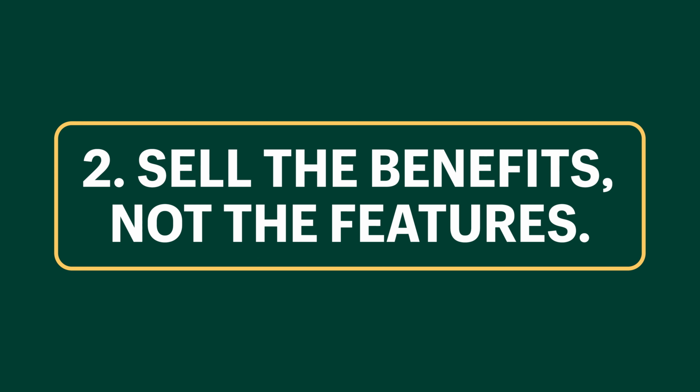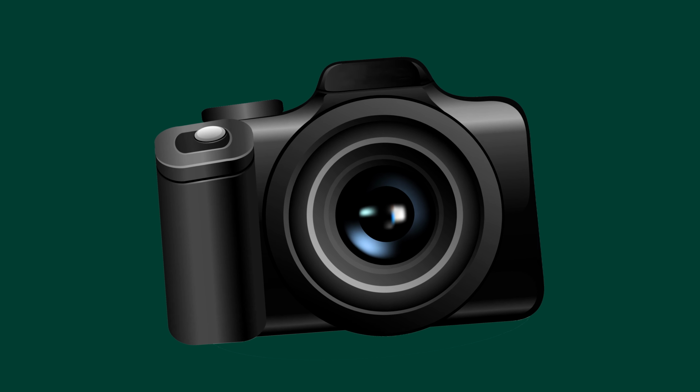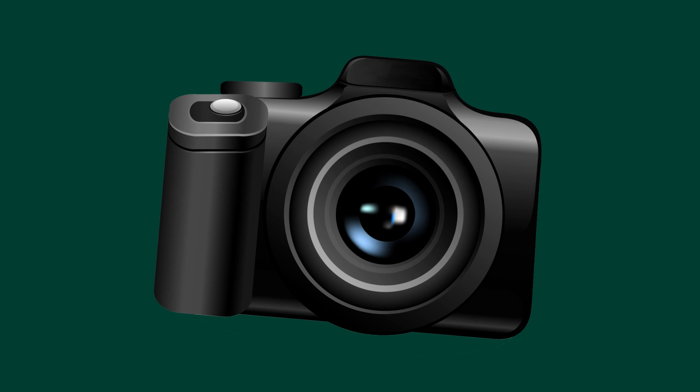Number 2, sell the benefits, not the features. Don't bore people with the features of your products. As we mentioned above, people don't only buy things out of need. A mom isn't purchasing a camera because of its superior optics. She's buying it because she wants to capture those timeless moments of her children.